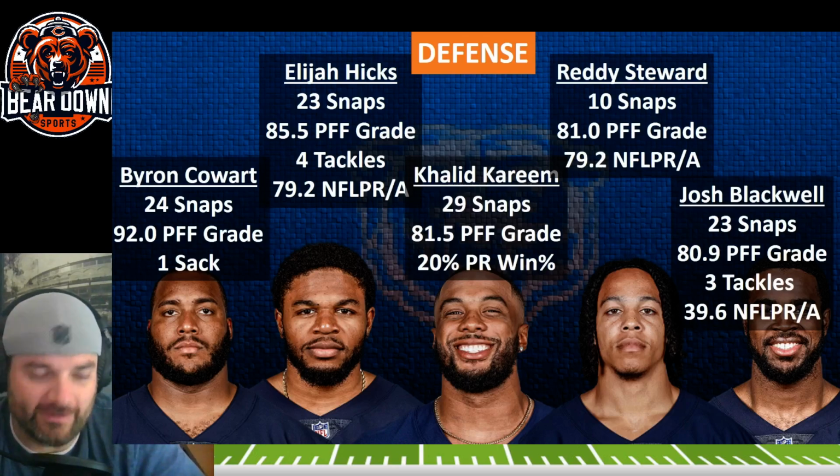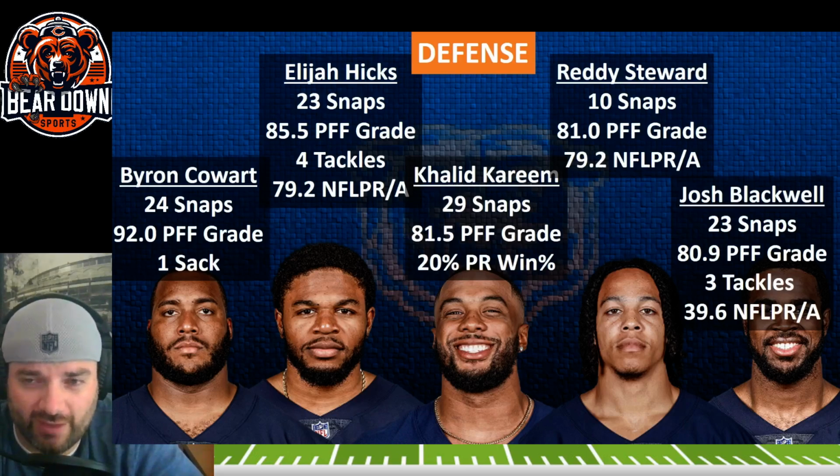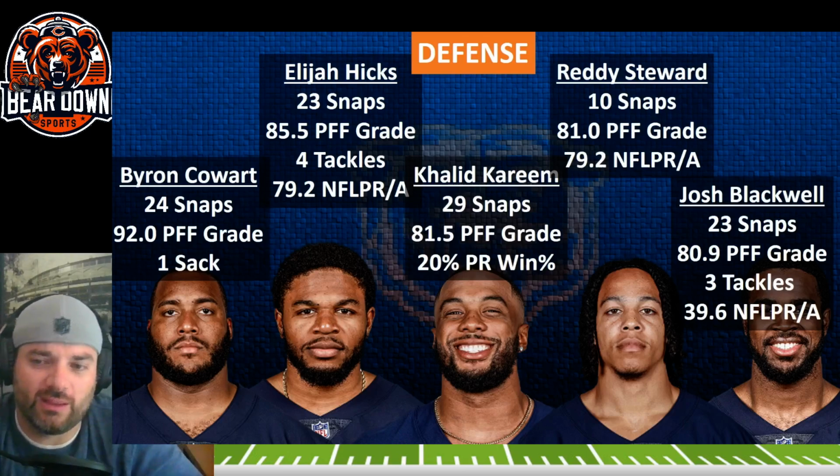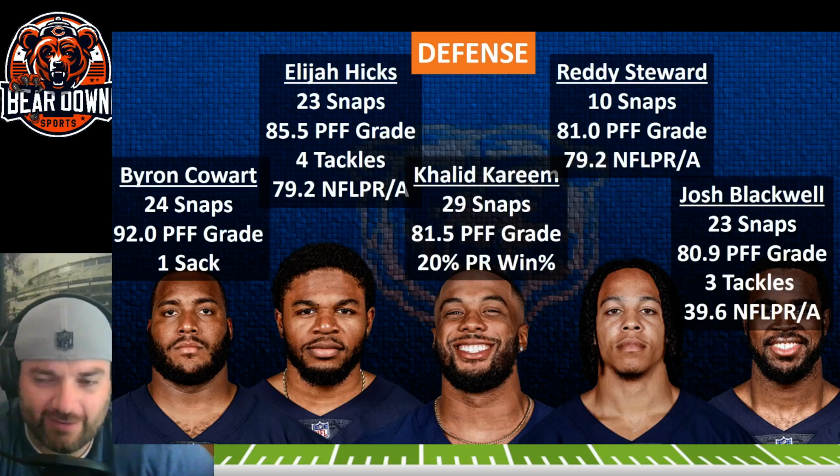That is significant to me. And he also played pretty well on run defense as well. Reddy Stewart, 10 snaps. I think he played limited snaps because he is valuable in that backup nickel role. Very good NFL pass rating against him as well, 81 PFF grade. Josh Blackwell, 23 snaps, 3 tackles, 39.6 NFL pass rating against.